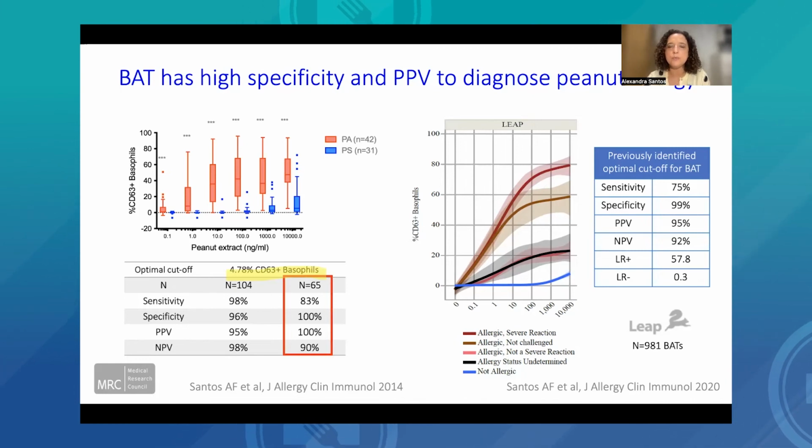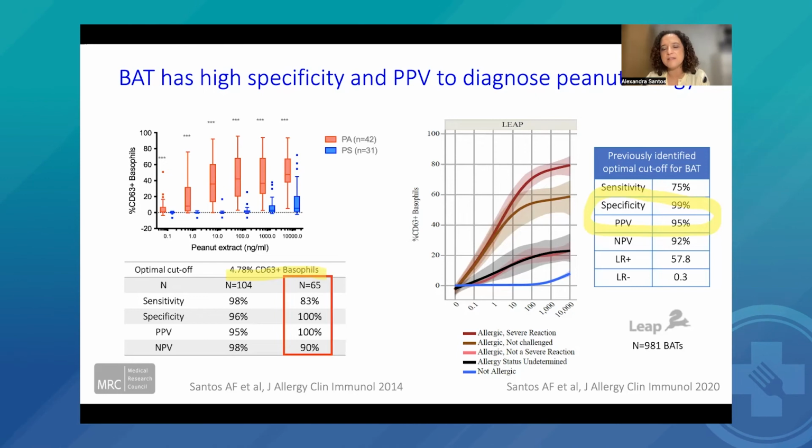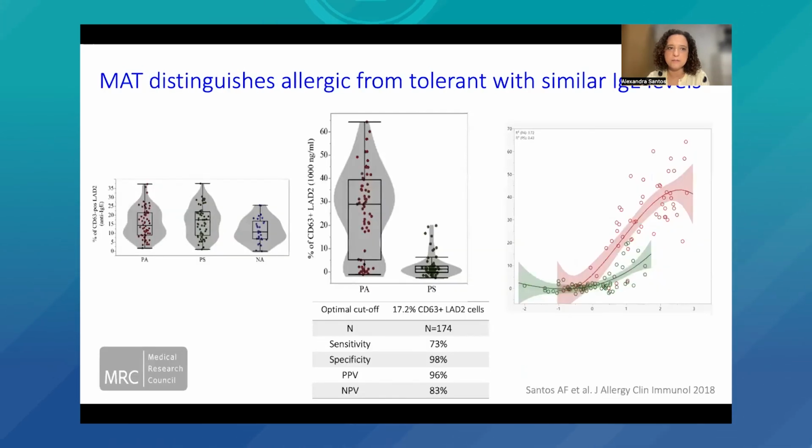We've had the opportunity to apply exactly the same method to participants in the LEAP study, which was a very big population of patients, very well characterized. And we applied exactly the same method, and we applied this same cutoff, which is the way we interpret the test as positive or negative. And we could see a very high specificity and positive predictive value, confirming the utility of the test and its sustained very good performance and the utility particularly to confirm the diagnosis of peanut allergy.